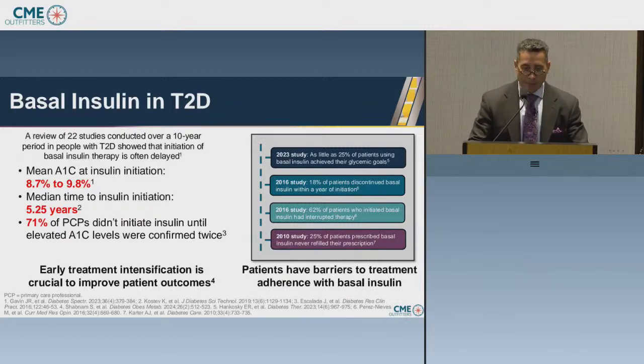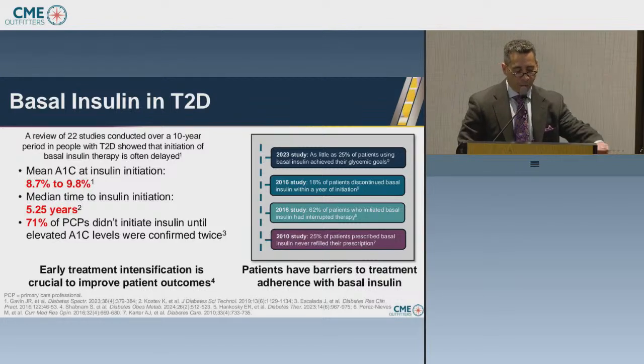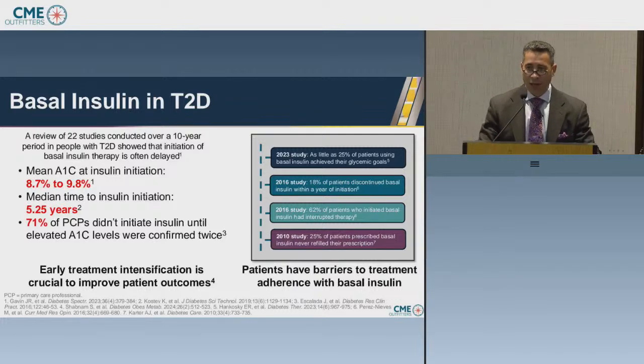So let's talk a little bit about basal insulin and type 2 diabetes, because this is data looking at over 22 studies conducted over a 10-year period of time in terms of when insulin is actually initiated. We could see that for the most part, we as clinicians are waiting for hemoglobin A1Cs of between 8.7 to 9.8% before initiating any kind of basal insulin. And the median time is about maybe 5.25 years, with 71% of these patients not initiating insulin until the hemoglobin A1C was noted to be elevated on at least 2 occasions.